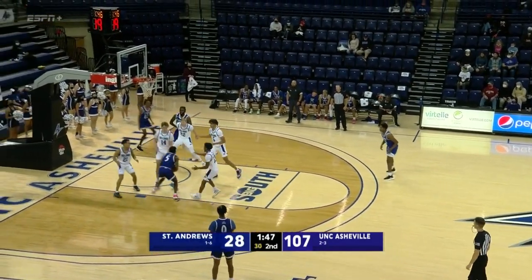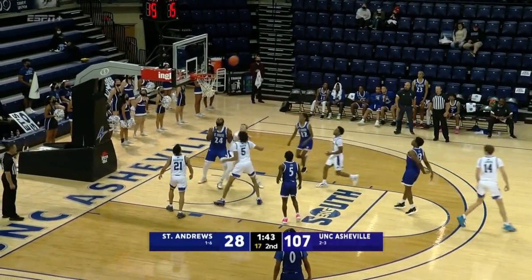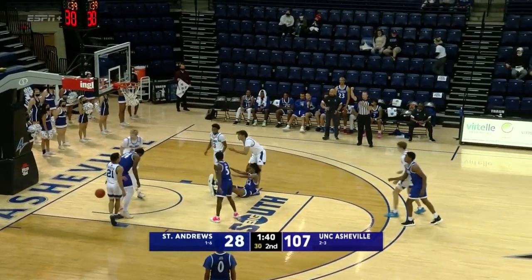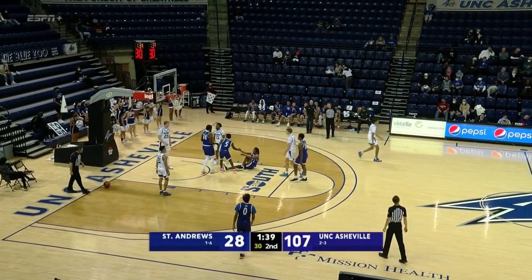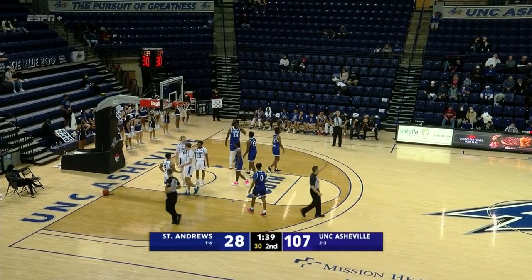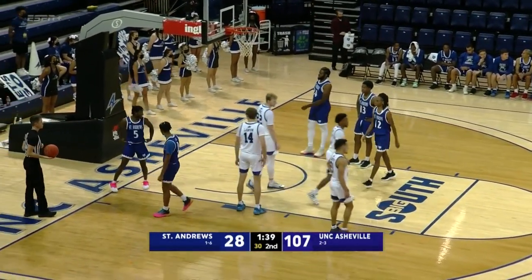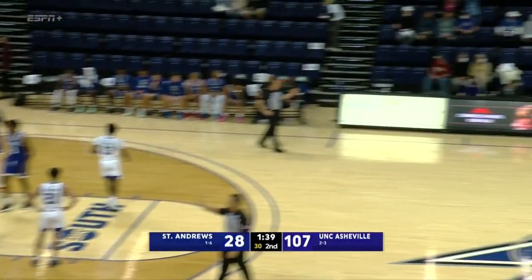Good board, good spin, good pump fake, kicks out. Good ball movement. Off the front iron, battle for the board, and that'll be 5 on Silas Mason. Silas Mason fouls out, 12 points on perfect 5 for 5 shooting to go along with an assist and 6 boards.